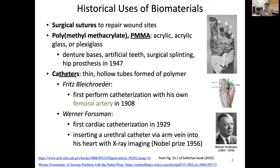And in history, there's another one, Werner Forssmann, who was a pioneer because he first demonstrated cardiac catheterization, meaning that we can put a catheter, or hollow tube, through our own vessel or vascular conduit, reaching to the heart, inside the heart. He demonstrated it in 1929.